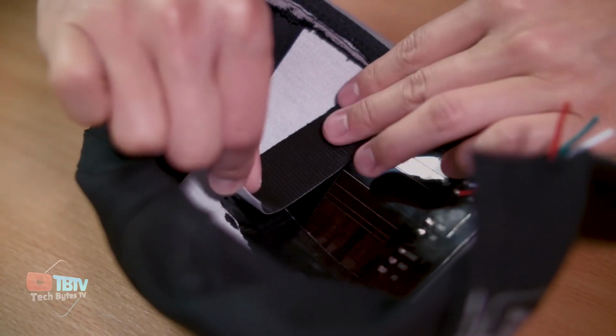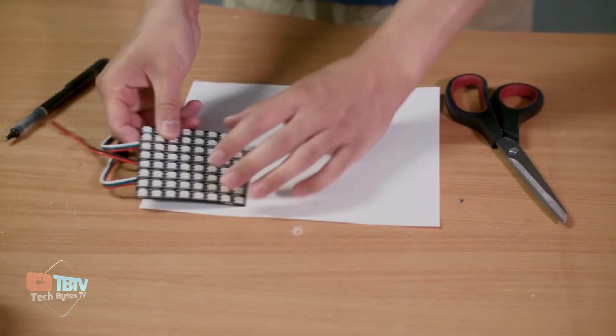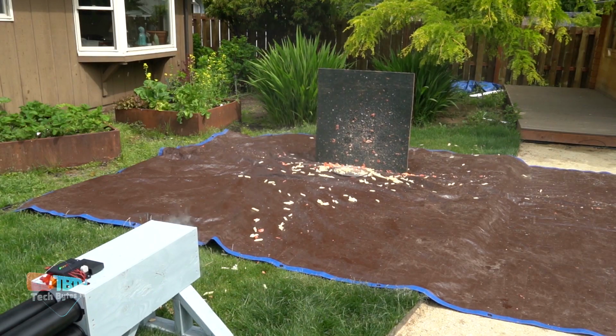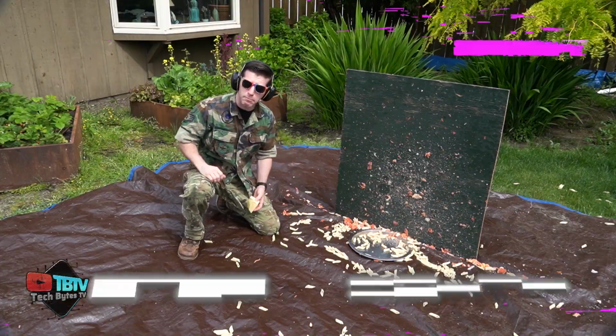The LED display board weighs just 4 grams, and it can also be used in any cap, as you can install it by following some simple steps. The entire package costs around $15. Let's talk about a fun toy that's extremely fun to play with and costs even less.